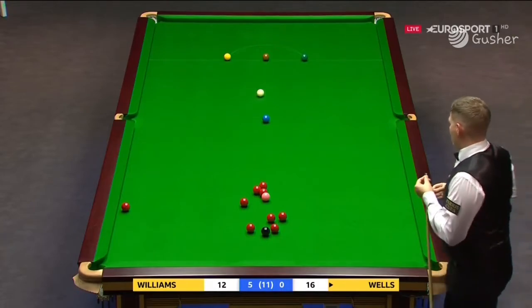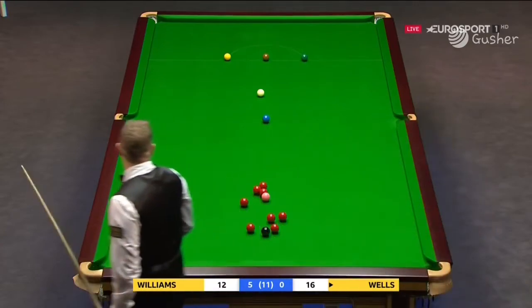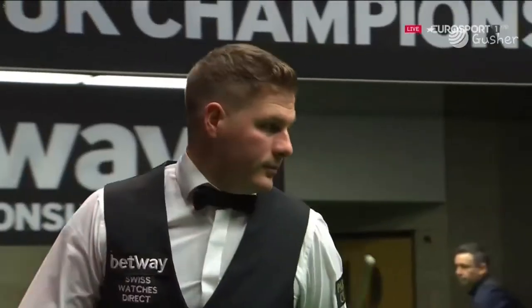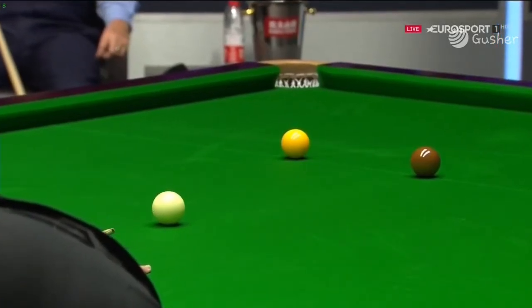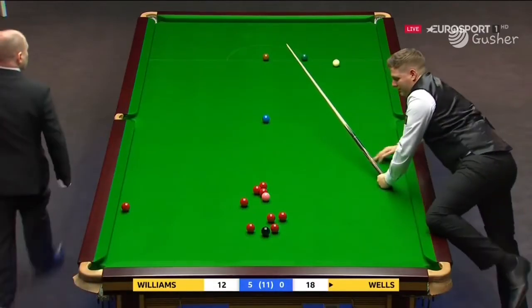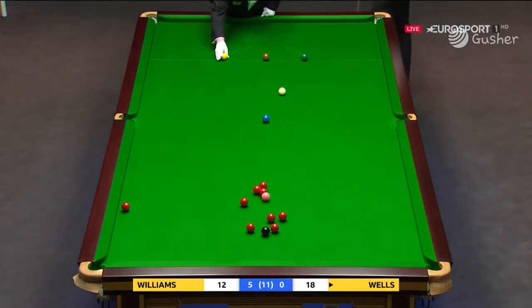Eight. Well, again, not ideally on. His next colour, and from there. But he's not on it. I think that's the red he was attempting to play on.